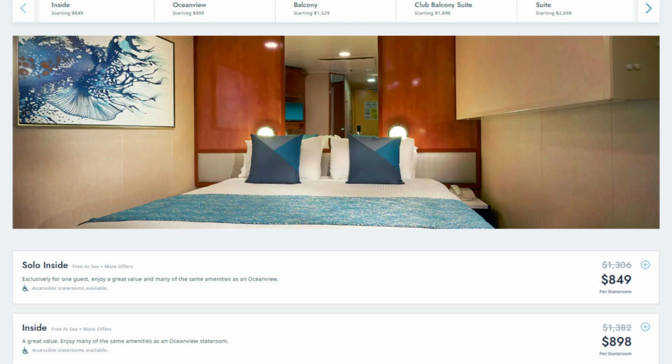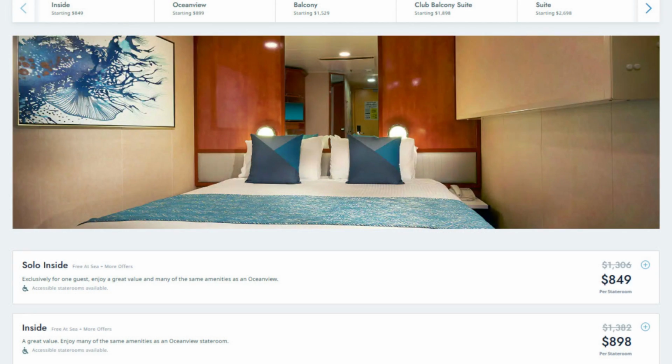And it happens to be the same thing for Norwegian for our price comparison. So let's just go through this quickly. For a solo inside cabin, now this is not the studio cabin, but the solo inside cabin, it has a rate of $849 per person, and you add in the port fees of $238.